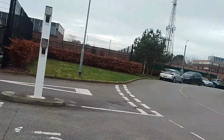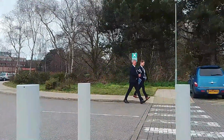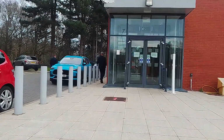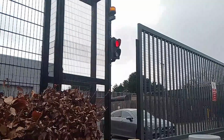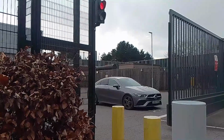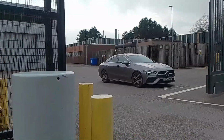Couple of officers walking this way, a couple of detectives, see if they say anything. Yeah, thanks. Yeah, everyone's being pleasant. Gates opening. Is that a private? Looks like it could be a private car.